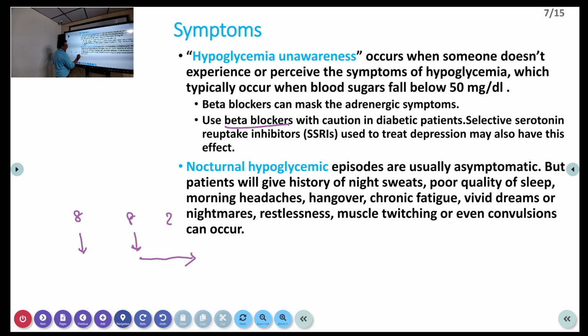Around 2 o'clock the patient develops hypoglycemia. Some patients develop hypoglycemia where blood sugar may fall below 50. During that time the patient develops all the nocturnal hypoglycemic symptoms. But what happens here is that counter regulatory hormones act. So at 2 o'clock he develops it, and in the early morning hours, 3 to 8, counter regulatory hormones act and blood sugar increases. Unfortunately, when we check the morning blood sugar, it may be 300.